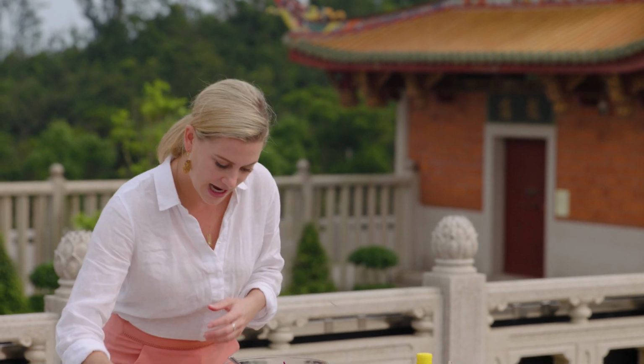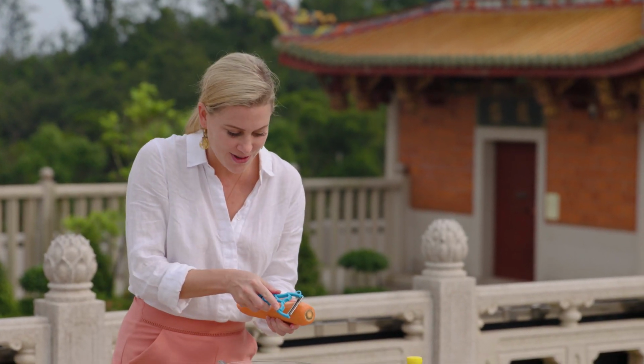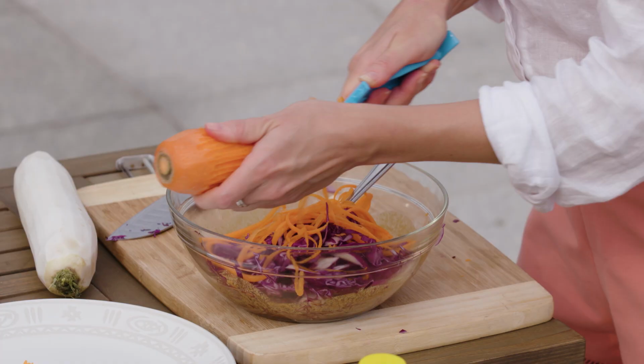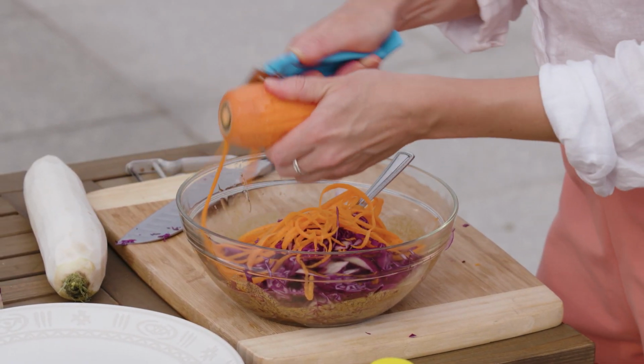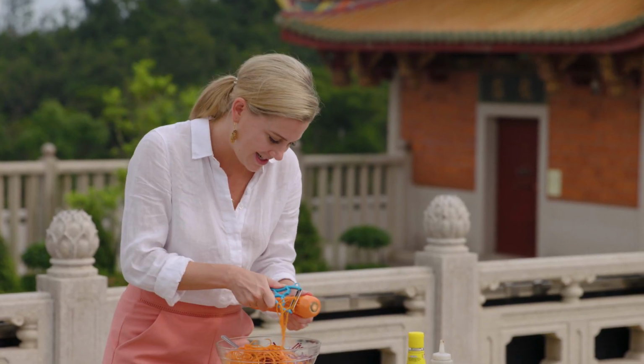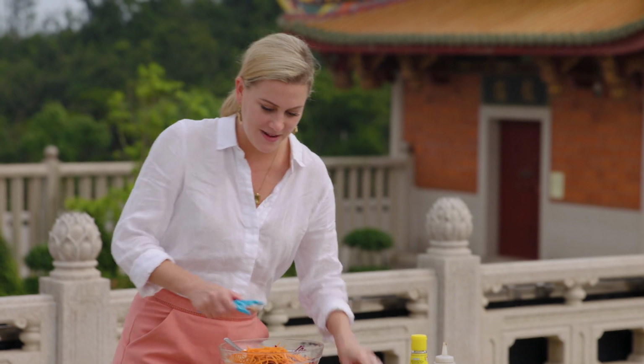Now for some carrot, and I found this nifty grater in one of the stores in downtown Macau. Look how cool this is. It's coming home with me to Australia because it just makes it so much easier. Look at those little ribbons. You already see the salad forming into a really vibrant dish. Okay, that's plenty of carrot for me.